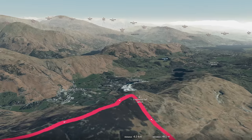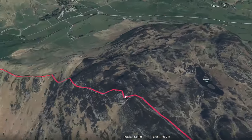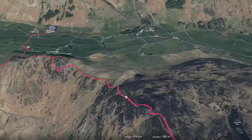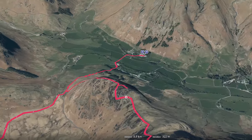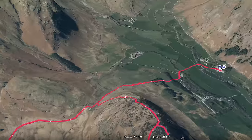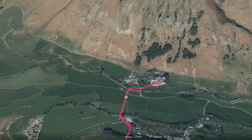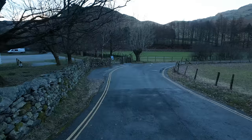Then we'll head north, walking in the direction of the Langdale Pikes, where we'll see what I think is the best view in the Lake District, right here. After admiring that view, we'll head down towards Side Pike, through the Squeeze, up to the summit, and then it's just a short walk back down to the pass, along the Squiggles, through the campsite, and then finally back to the pub.